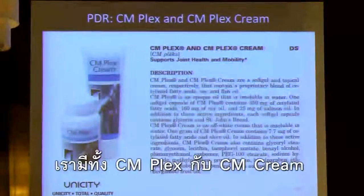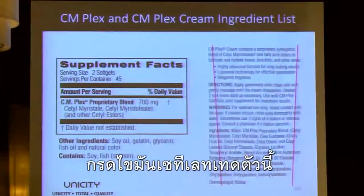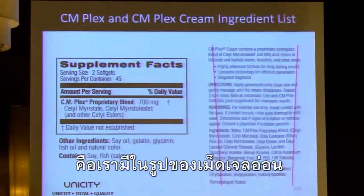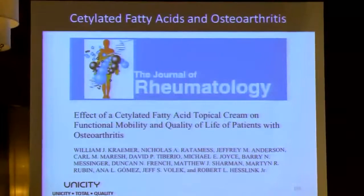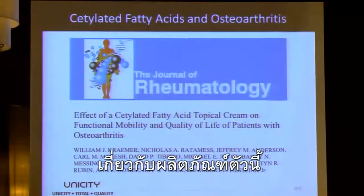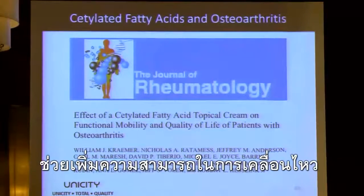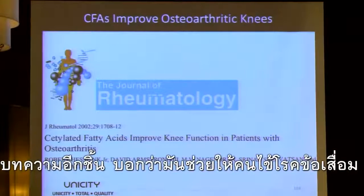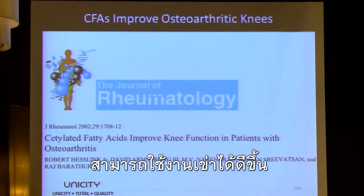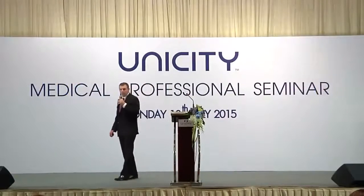Joint health here, we have our CM Plex and our CM Cream. Active ingredients here are acetylated fatty acids, so we have a soft gel version and a topical version. And we have several papers that have been published on our product here, showing that acetylated fatty acids in our CM Cream help increase functional mobility and quality of life in patients with osteoarthritis. Another paper showing that it improves knee function in patients with osteoarthritis. Now, again, they have to be acetylated fatty acids with the right purity and at the right amount.